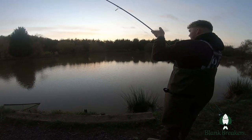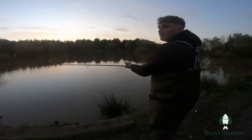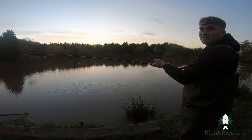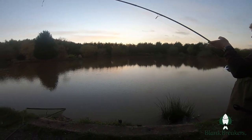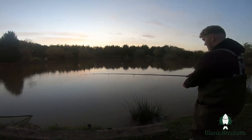Whatever this is, guys, it feels pretty good. There was no feed by this boilie at all. It was just the boilie sat on the bottom, tucked out. Not even where you really wanted it, was it? No, I wanted it on the far side.